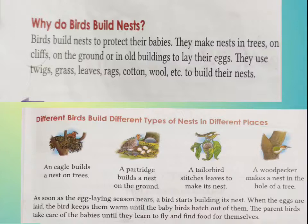Now different birds build different types of nests. An eagle builds a nest on trees. You can see the first picture. The eagle builds a nest on trees. A partridge builds a nest on the ground. So partridge is a bird which builds a nest on the ground. A tailor bird stitches leaves to make its nest. So a tailor bird, the name itself signifies that it stitches leaves to make its nest. A woodpecker makes a nest in the hole of a tree.